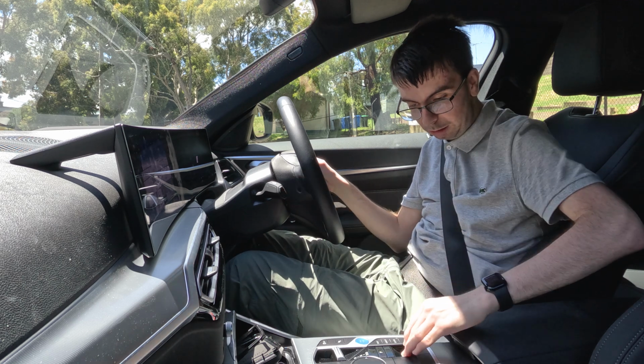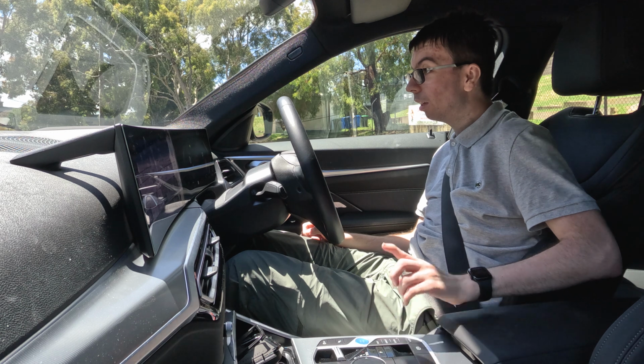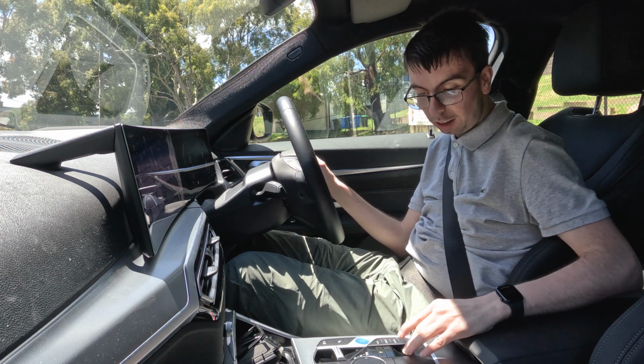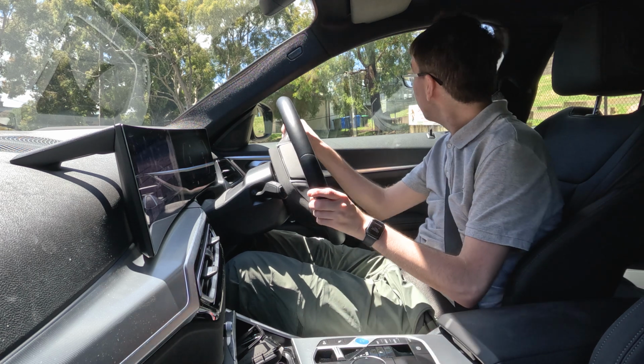And drive, park brake off, start the car maybe. Yes, that's why it didn't work, because I forgot to start it again. Alright, park brake off, into drive. Let's go!